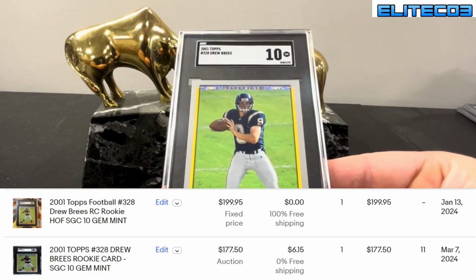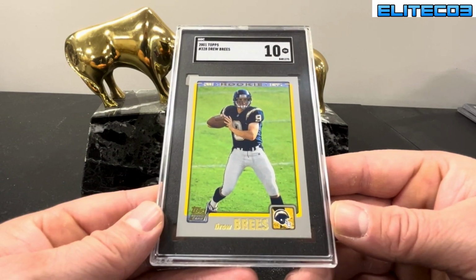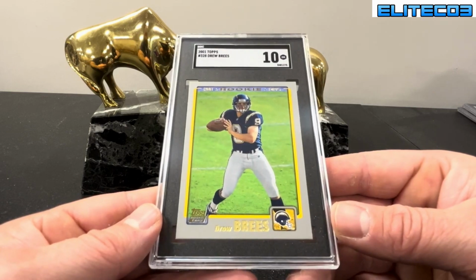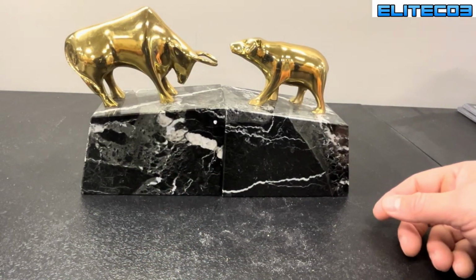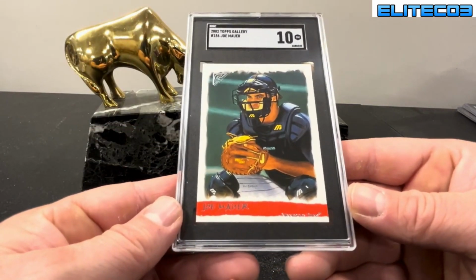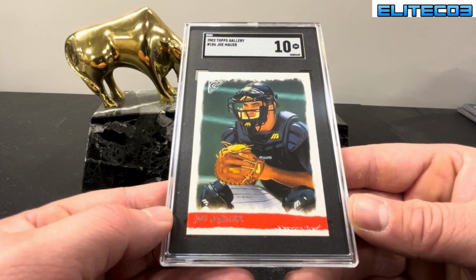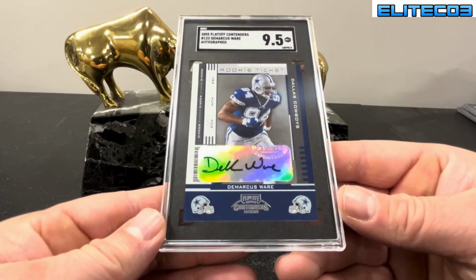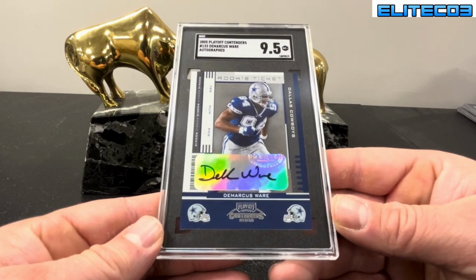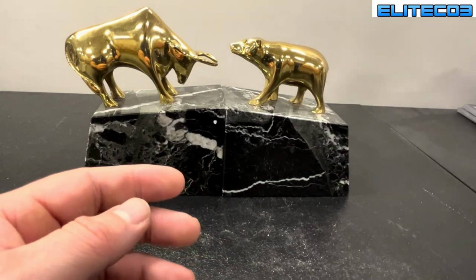Breeze Flagship. This card was a couple thousand dollars in a 10 from PSA a couple years ago. So Breeze Flagship, maybe $125 now. That'd be my guess. Joe Mauer, Topps Gallery rookie. DeMarcus Ware Contenders. Solid 9.5 on that one.